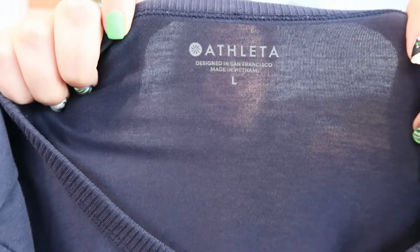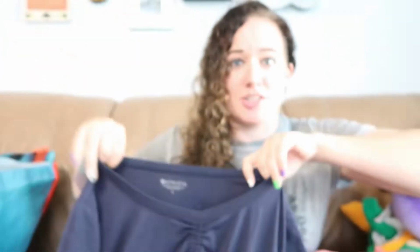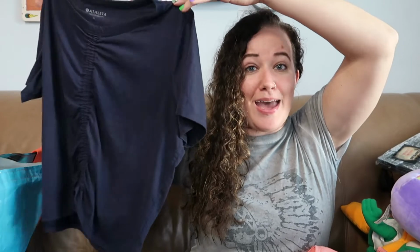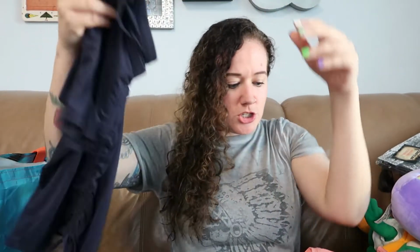All right, next is Athleta. You guys know I love my activewear. It's one of the first sections I go to. This is a size large. Love picking up the larger sizes in activewear. And it's just this little cropped shirt with a little cinch running down the middle, so you can adjust the hem in the front of the shirt as you wish. Haven't found this brand in a while.